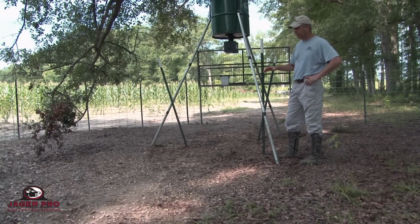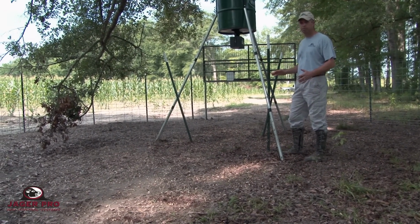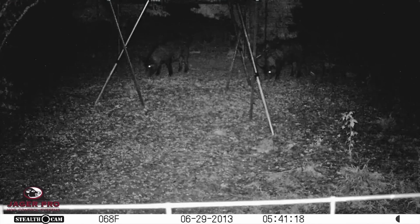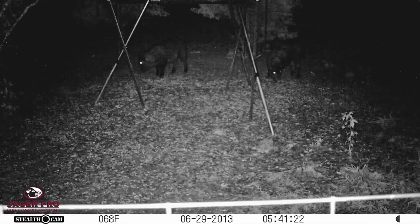The way we set our bait up is we want the hogs to come in, finish every last bit of bait, and the last guy to show up, he didn't get very much. Watch the behavior on the morning of 29 June. These two pregnant sows were the first to enter the enclosure.